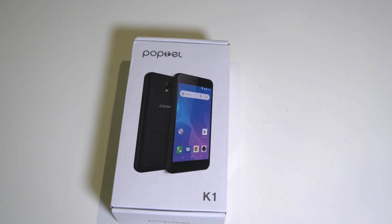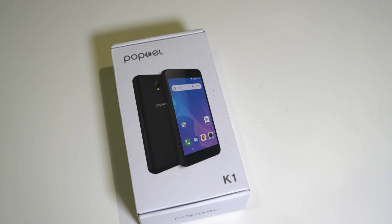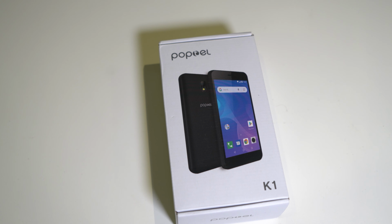This is the Poptel K1, a $45 ultra budget phone which has 1 gig of RAM, 8 gigs of storage, a 5-inch display, Android 10. Oh, and this supports LTE, which is good because phones that are this cheap usually don't support 4G for some reason. A 2000 mAh battery, the MediaTek 6737, and yeah, that's pretty much it.